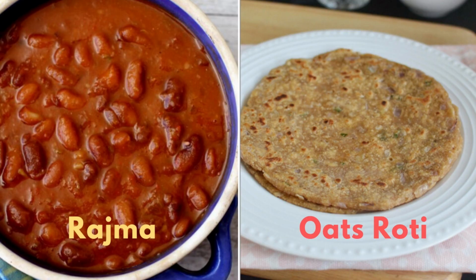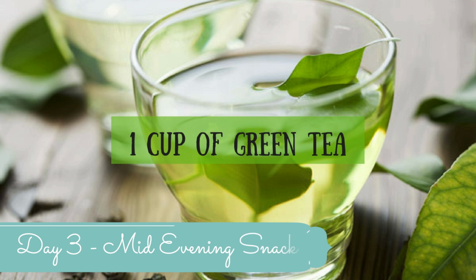If you do not have brown rice, you can have it with oats roti. Earlier, as I told you how to prepare oats flour, just blend the oats. Have rajma sabzi along with oats roti or brown rice.